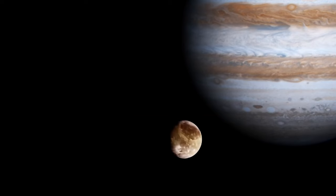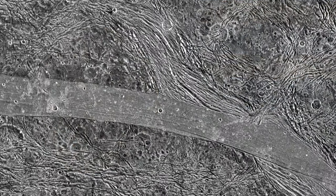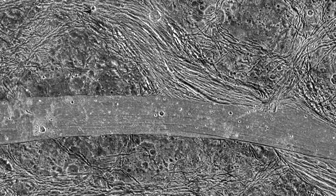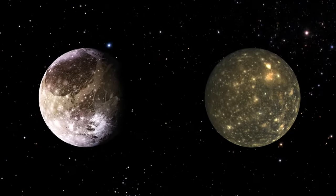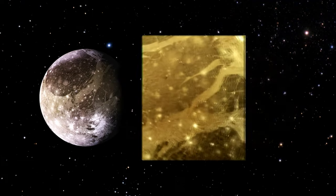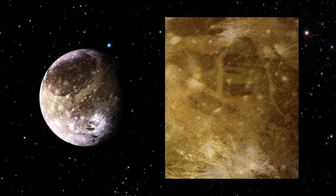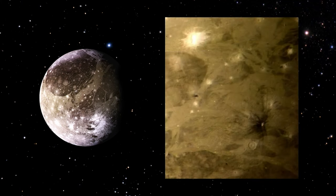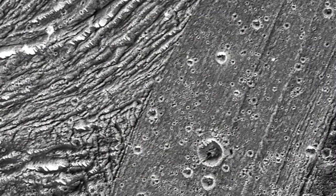Meanwhile, on Ganymede, we find more obvious signs of a geologically active past. Ganymede is the largest moon in our solar system and one of the strangest looking. Part of its surface is as old as Callisto's, dark and heavily cratered. But the dark areas are fractured by a more recent terrain made up of parallel grooves and ridges. Exactly how these grooves and ridges formed is still a big mystery.